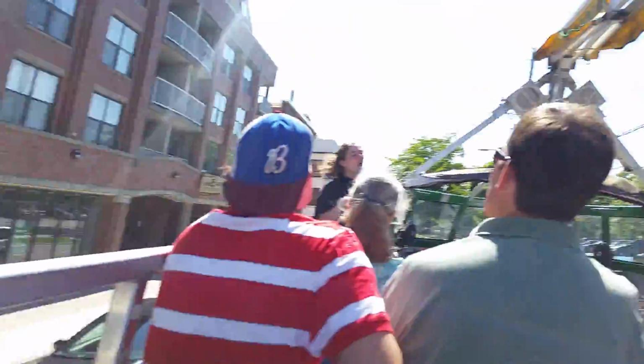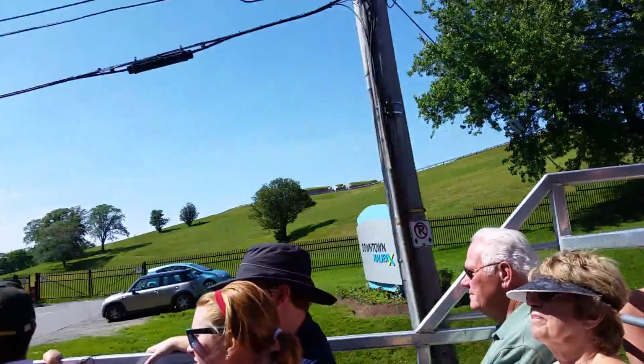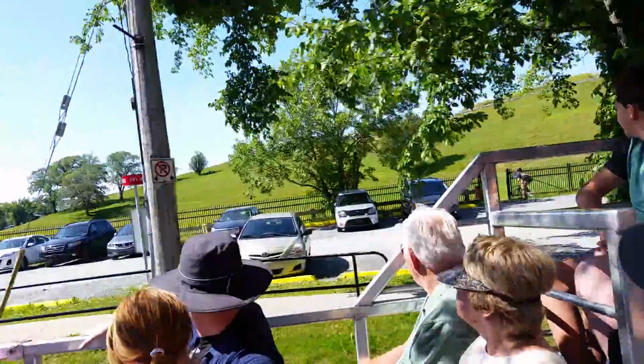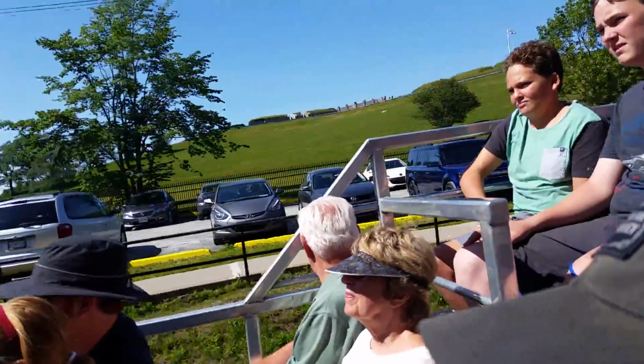Now, Citadel Hill is open May to October, but the grounds are open year-round. And one really good activity is sledding. Look at that hill. You can get some crazy speed on a crazy carpet. I recommend. I did it. It's fun.